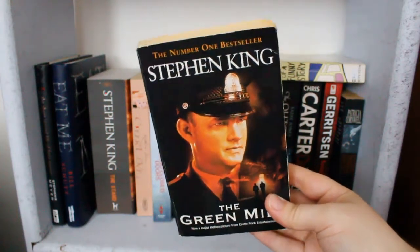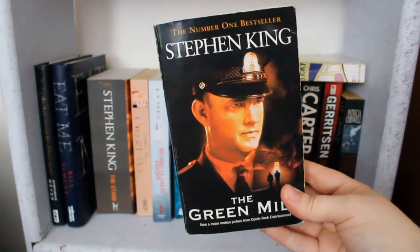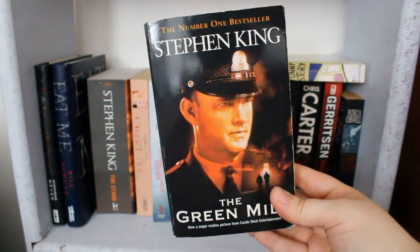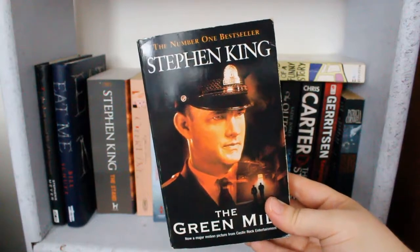And I think there's a little bit of a paranormal element to it. I love Stephen King anyway, so I genuinely would read anything that he wrote. So yeah, looking forward to this one. I think I might be buddy reading this at some point, but I can't actually remember, so we'll see.